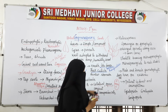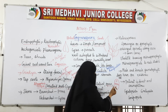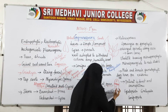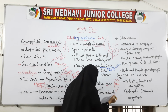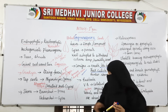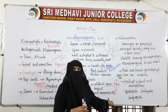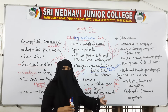So the vascular bundles are conjoined, that is, phloem and xylem are present in the same bundle, and in between we have cambium. Because of the cambium, secondary growth can be seen. In the xylem, vessels are absent, and in phloem, companion cells are absent. In angiosperms, vessels and companion cells will be seen, whereas in gymnosperms, in the xylem vessels are absent, and in phloem companion cells are absent.